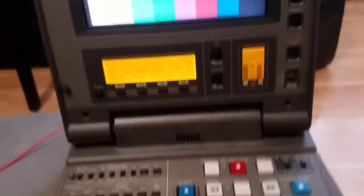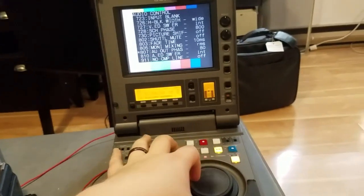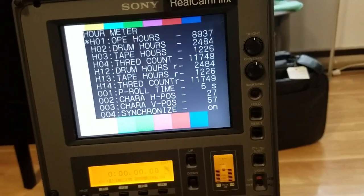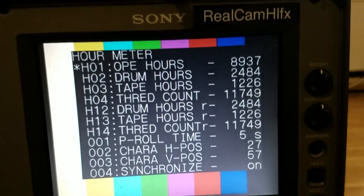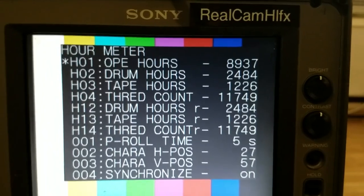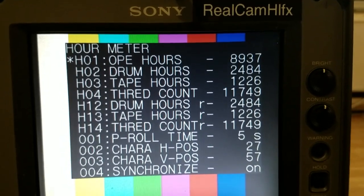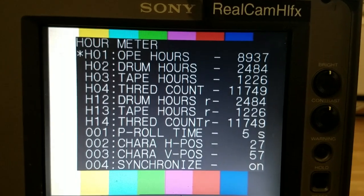So we'll take a look at the menus here. When you press the menu button, you get this on-screen menu. And you can use the shuttle control to go through it, or the jog control rather. You can use the shuttle as well. So there's our operating hours on this thing. The lifetime count, the resettable counter's never been reset, so this thing's probably never had any maintenance done to it. This unit has kinda high hours on it, which isn't a surprise. 8,937 total hours that this thing has been turned on. 2,484 drum hours, 1,226 tape hours, so that's hours that the tape's moving.